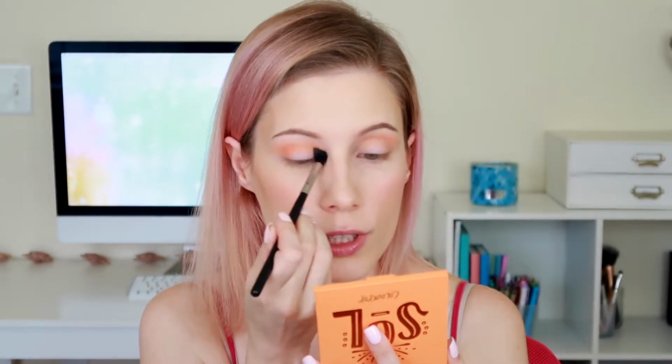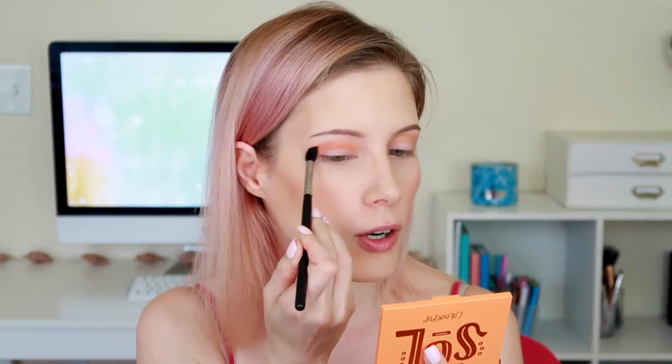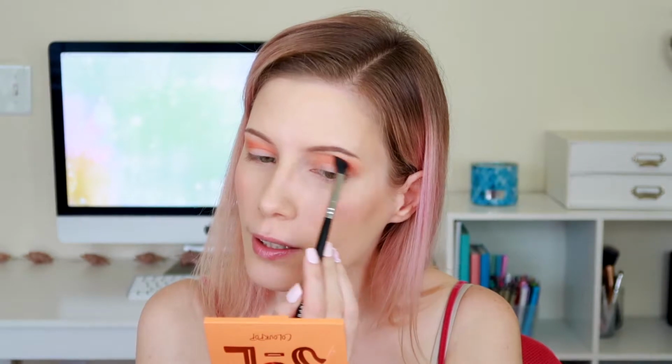Oh, that color is so pretty. You could probably do that as just a full wash over your whole lid if you want a really natural look. Next, I'm going to go into Dynamite right here and just deepen up that crease color. What's really actually shocking me is that these colors look really, really neutral in the palette, and then you start using them and you're like, wow, peach. Oh my gosh, that's so pretty. Just like the Mar palette, the Sol palette is also very, very powdery, but very pigmented. I'm just going in with a bit more of that first color we used again. Just bringing it up a little bit higher on my brow bone and blending out more of that orange.